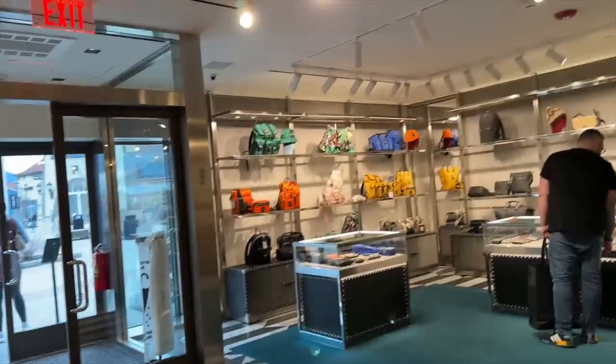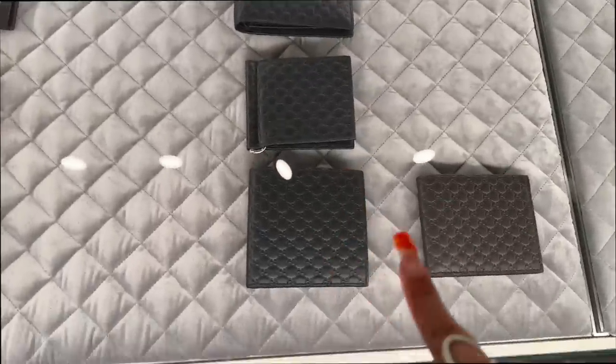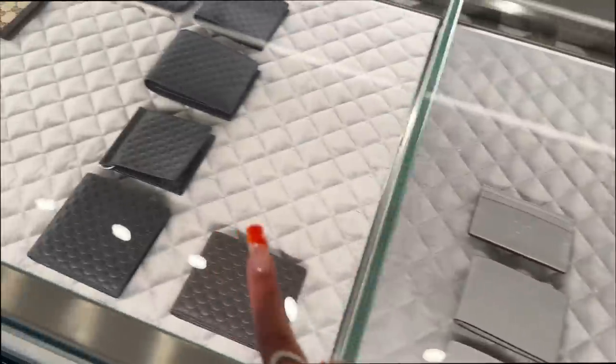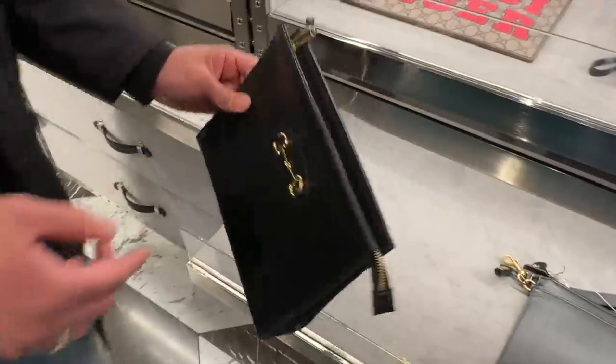They've got a lot of the off-the-grid collection, which you know I love. Again, this is a trait of the outlet, is the tiny GGs. All of these have been in the store. This one has not. What have you found? Gucci 100 collection. I don't know what I'm going to use it for, but I do like it.